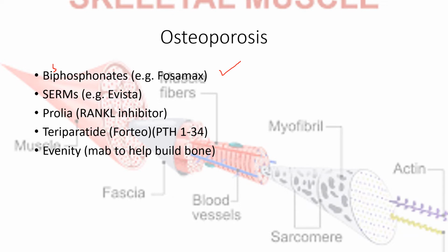Evenity is a new monoclonal antibody that is intended to both stop the breakdown of bone and increase the buildup of bone. The jury's still out on this one. It's a relatively new medicine. Ask me in a year or two how it's going. I'll have a better idea. In 5 years, I'll have a really good idea. It does seem very promising at this time, but as I say, we're not really sure how this one's going to play out.